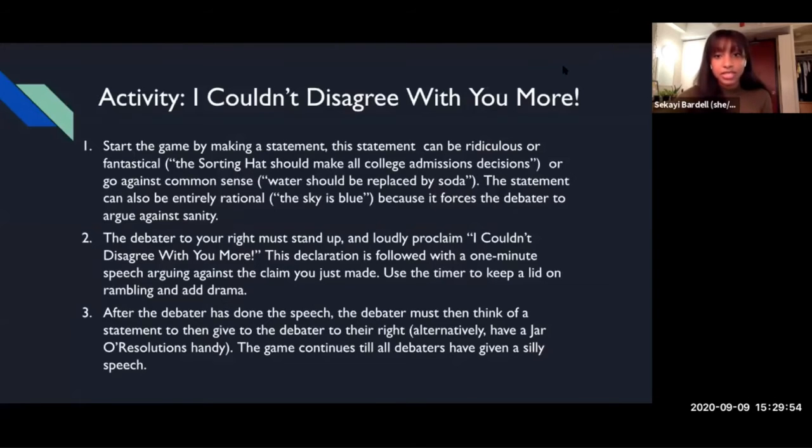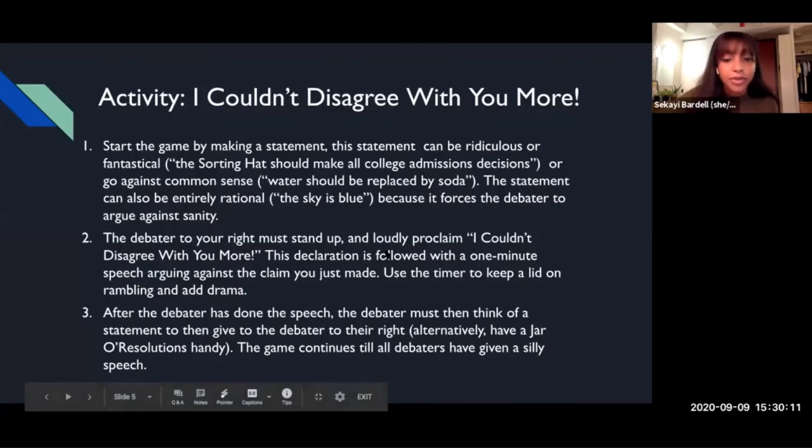We're going to start the game by making a statement. The statement can be ridiculous or fantastical, like the sorting hat should make college decisions, or go against common sense, like water should be replaced by soda. So we're going to make a statement, right?